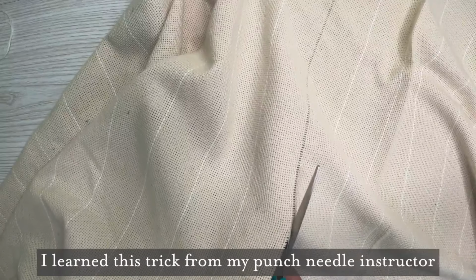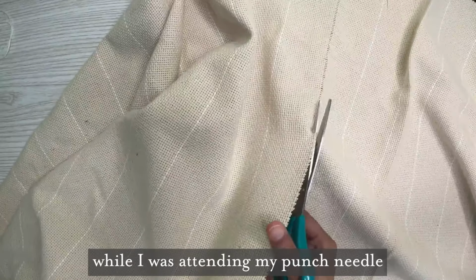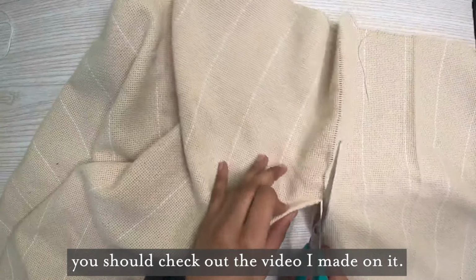Fun fact, I learned this trick from my punch needle instructor while I was attending my punch needle certification classes. If you're interested in learning more about that, you should check out the video I made on it.